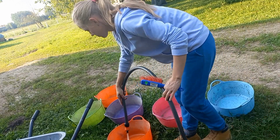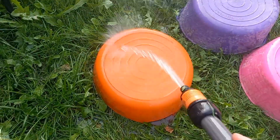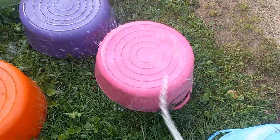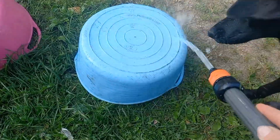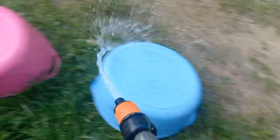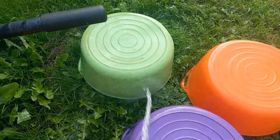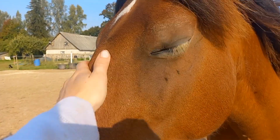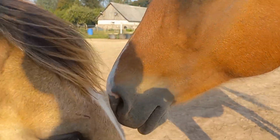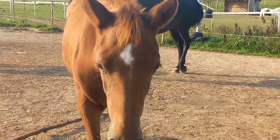I wash all the feed buckets. I use a little brush because I want my buckets to look good as long as possible. If food gets stuck there, these buckets will look gross rather quickly. I also turn them around to wash them outside as well. If all the work has been done, I go and pet my ponies a little. This is all for this morning.